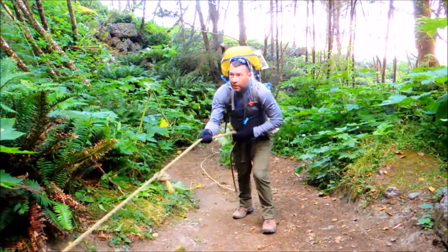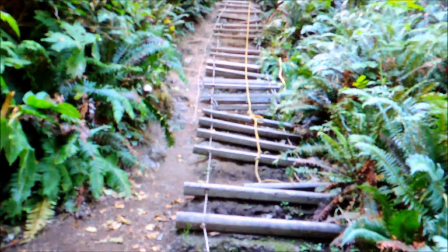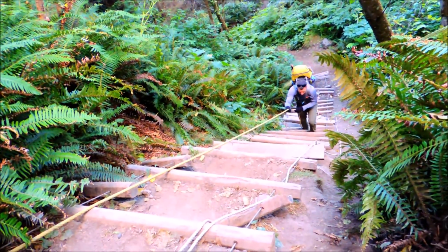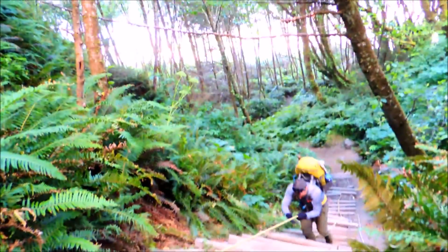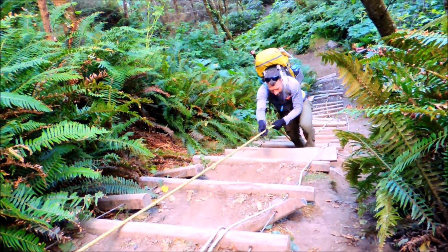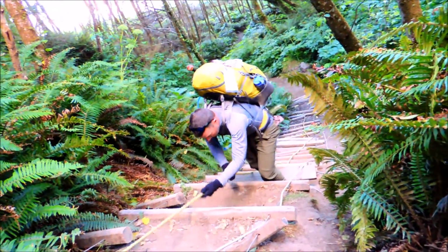Another one of the rope climbs here. So you get off that rope and you get onto this bridge, which is not a bridge but a ladder. This could be interesting with the pack. Another rope ladder. This one's basically steeper than a staircase. The pack on it really gets the heart pumping. It's either adrenaline or physical exercise. Pretty cool. Now we go up and not sure what's next.